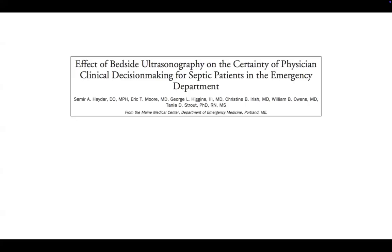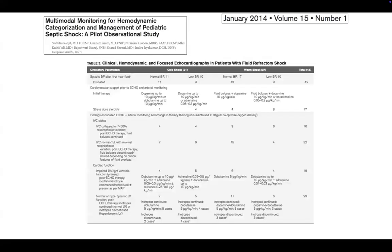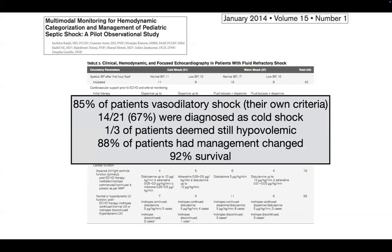So looking at some of this evidence, this is adult patients in the emergency department with sepsis. 50% had management change with echo compared to what the physicians would have done. This is one of the Indian studies. They categorized shock based on fluid refractory or not, cold versus warm. It's a very busy slide. I don't want you to look at the specifics. So basically 88% had management change. They had a huge survival, like that's probably what our survival is in septic shock, at least 92%. In India, that was a giant change in terms of their overall survival profile. So using focused echo in their population was very helpful in terms of tailoring their management.